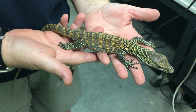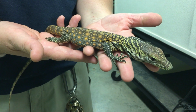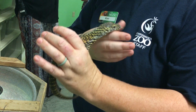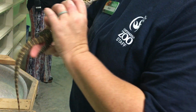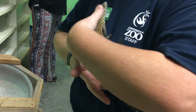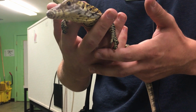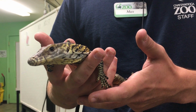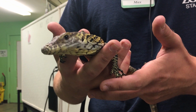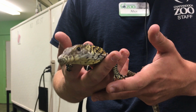We do think that perhaps all 3 of these guys, from the same clutch of course, are going to be parthenogenic. And parthenogenesis basically means that the female reproduced without the male. She did not need him at all. And she sort of replicated her DNA and made potentially clones, or a little bit different, but they're all 100% hers and pretty much genetically identical to her. It's a really interesting adaptation that only a few herps have. Komodo dragons are just one of the few.